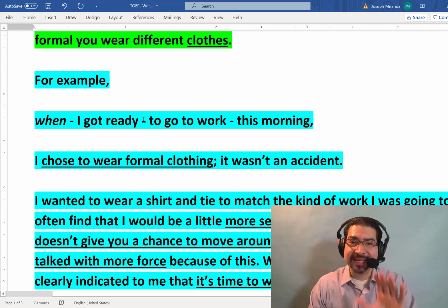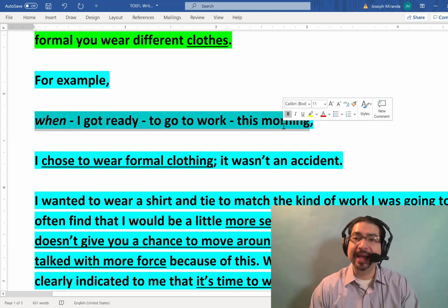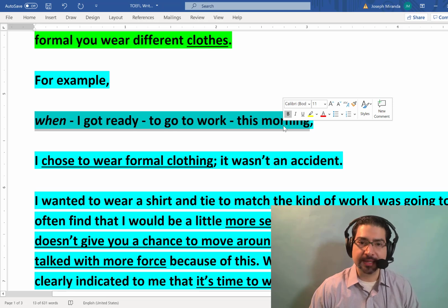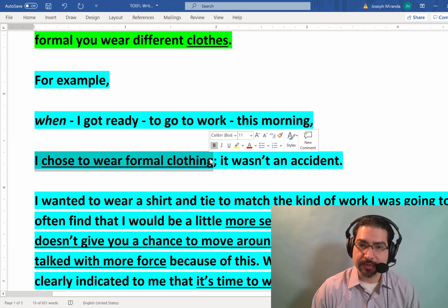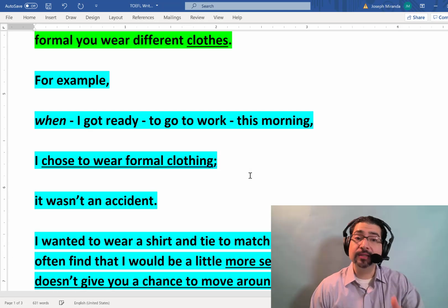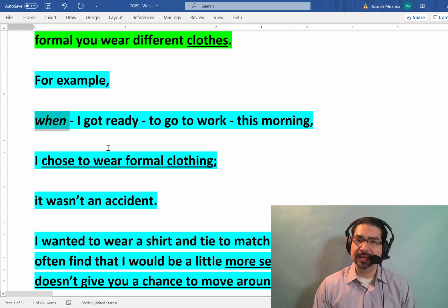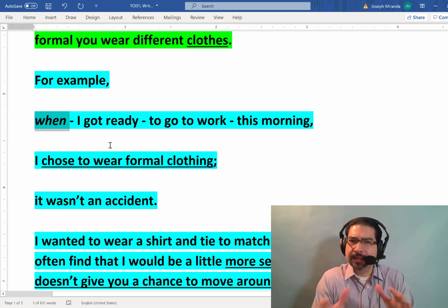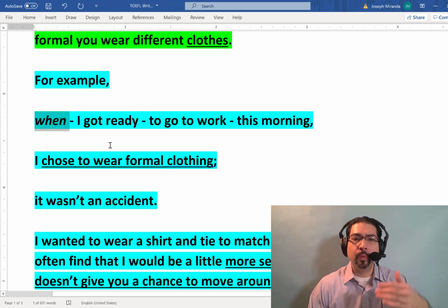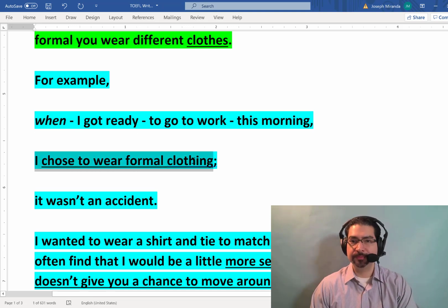So now we get to the next part. We know that we've just said when. Now we have our next sentence, our idea. I chose to wear formal clothing, right? So that's a complete sentence. Now I need to remember when begins a dependent clause. So what that means is it's not the main thing, right? When I got ready is extra information. This is the main piece of information.